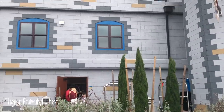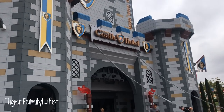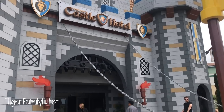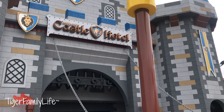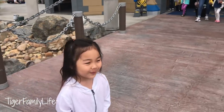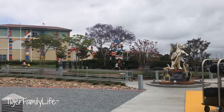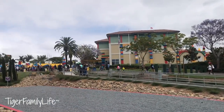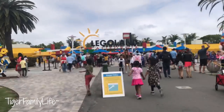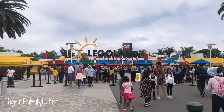Wow, look at this. I was wondering what this was. It was a castle. It's the Legoland Castle Hotel. We did not stay here. This is like probably really expensive for us, especially with the size we have. Come on, Aria. That's a hotel. We gotta keep going here. Look at this. There's a lot of people here now. Here it is. Oh, they got the music playing. Here it is though, California Legoland entrance.